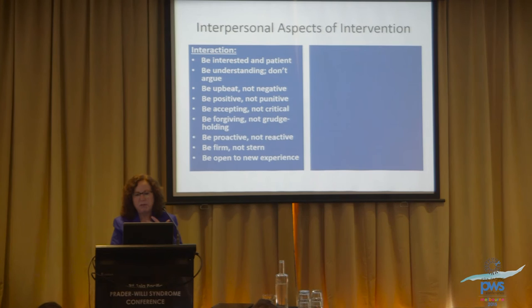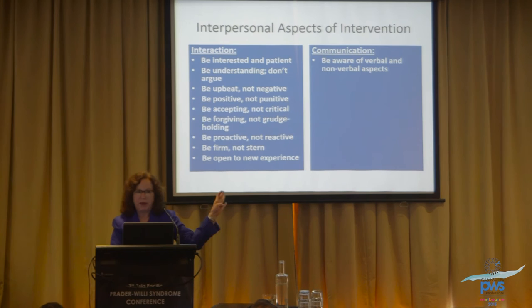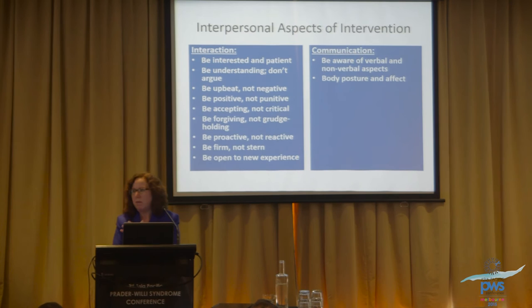And some of the communication patterns that you can have with your individuals would be aware of your own verbal and nonverbal aspects, because they will pick up on that. That's this part of the brain. Your body posture, your emotional expression will have an effect on them. Your best friend is what we call low expressed emotion. So you don't get super excitable. You can be natural, but for sure, don't raise your voice, because they will only hear the tone of voice or the volume of your voice. They will not hear what you say. You always want them to hear the words that you're saying.